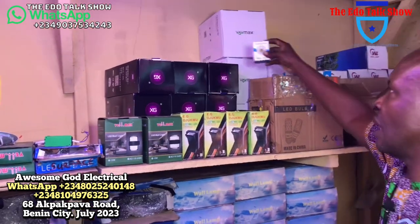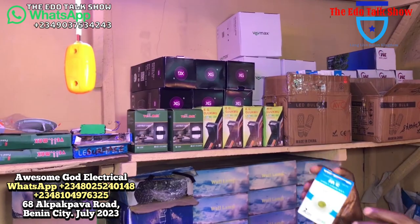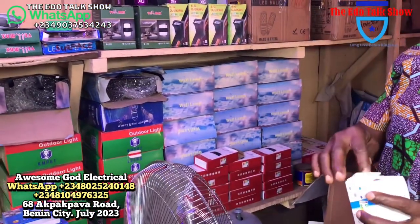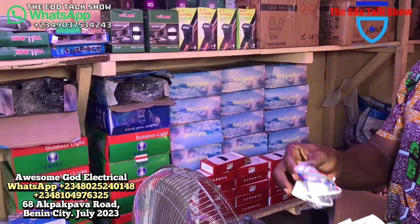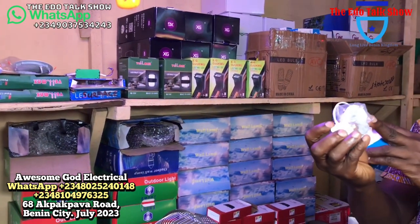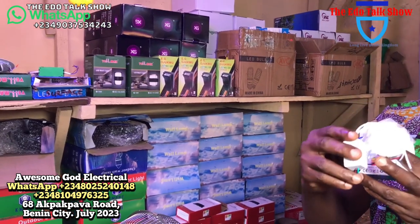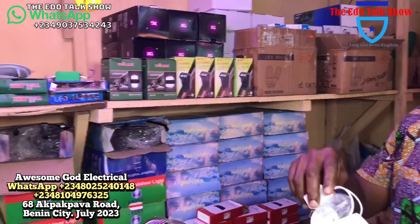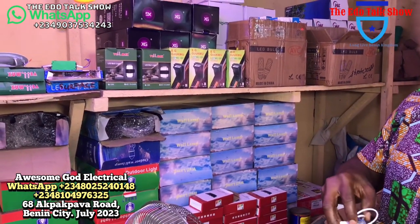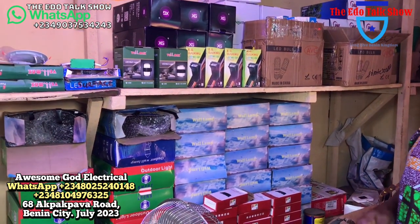This is TV light. We call it TV light. It has single color, it has RGB, that is changing color. They mount it by the POP in a TV stand, so they call it TV light. The RGB is 1,500. But by the time you're buying up to something like 30, 50, we are going to give you for 1,400, as the case may be.